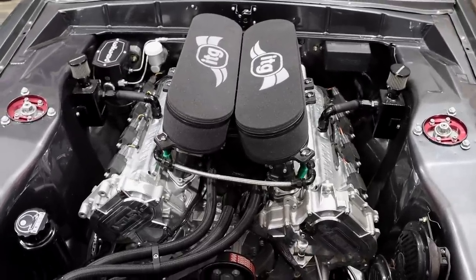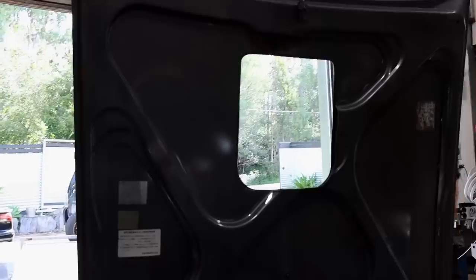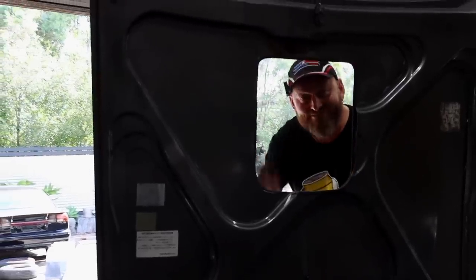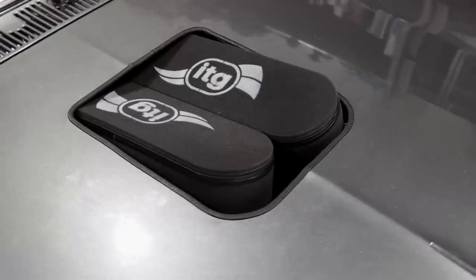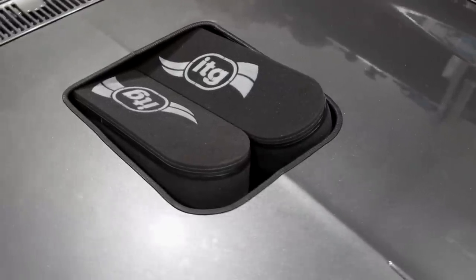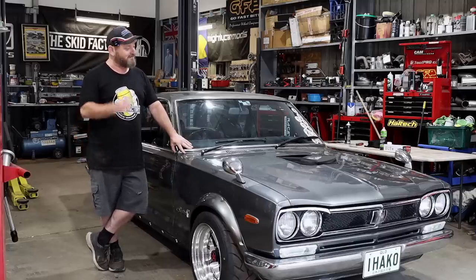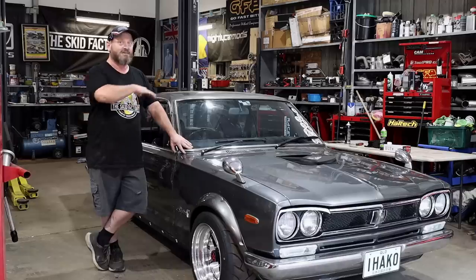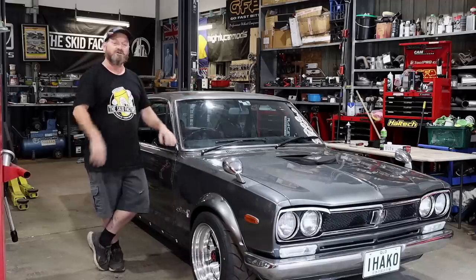They've all been fitted up, and we've since got panel beater Mark on the case, and for now we've just cut the bonnet. So if you're a purist, you can go cry in the corner, but we've chopped up the Hakko bonnet and the air filters are poking through. I actually like it. I reckon it looks cool. Probably not the most practical way of doing it, but for now, that's how it's going to be, and we'll work on a more long-term solution.